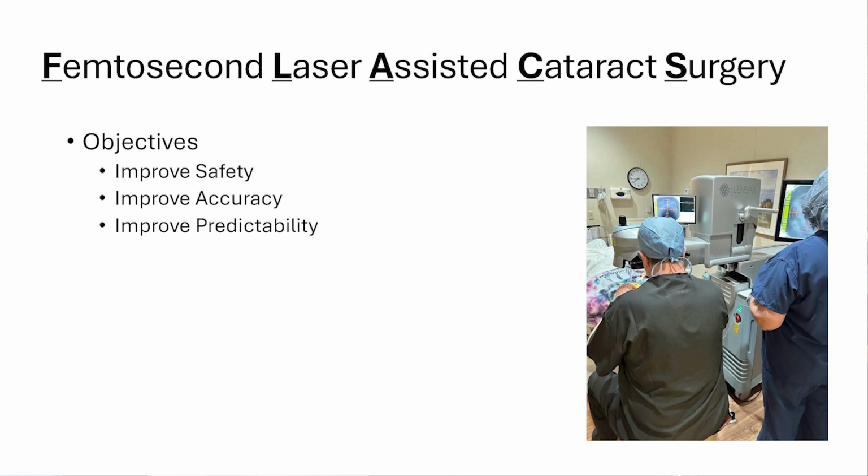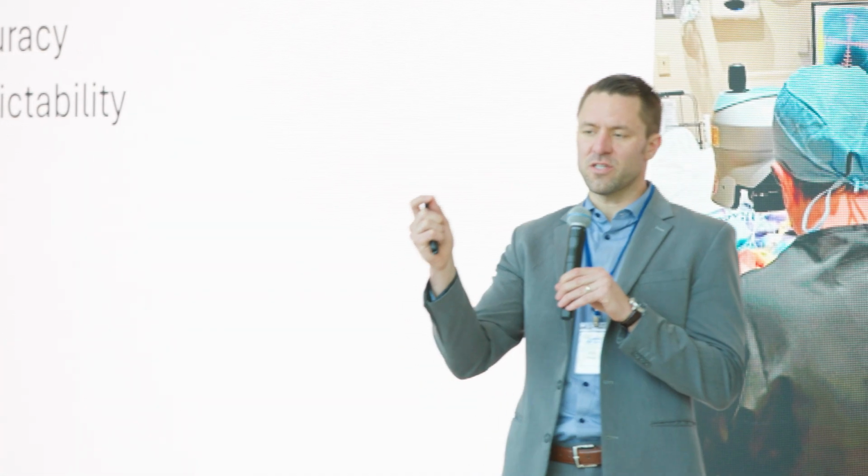So there's three big things that we're trying to accomplish with FLACS surgery, femtosecond laser-assisted cataract surgery. Number one, we're trying to improve safety. We want our patients to get in and out of the OR in the safest way possible. We're trying to improve accuracy. Everybody, I would argue that there's no such thing as a non-refractive cataract surgery. Would you say? Everybody wants a result, and they'll have an opinion of what it is. Exactly. Everybody has an opinion.